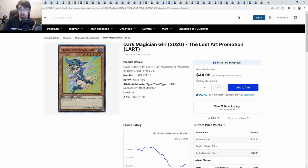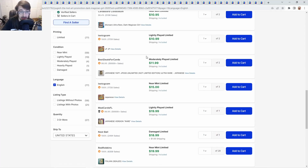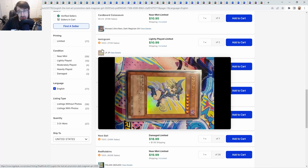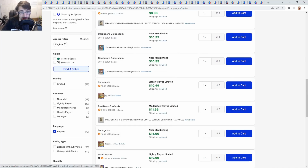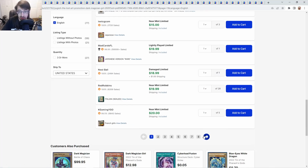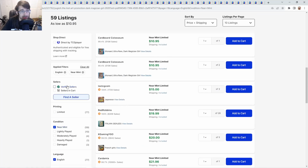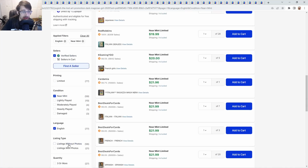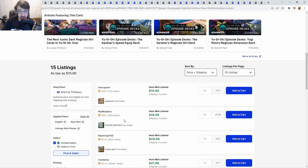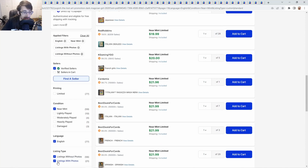So, Dark Magician Girl 2022. This is a card that I used to look at quite a bit here. Now, there's a lot of Japanese ones, which I actually think look really cool for this lost art, and it's not too expensive if you just want it. But when it comes to near mints here, $27, $28. In fact, we're actually going to put near mint verified here, and we're going to do with photos to see what the actual listings are. Yeah, I messed up. Okay, there we go.